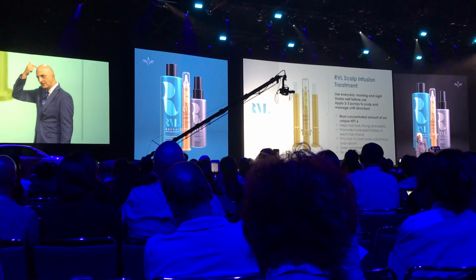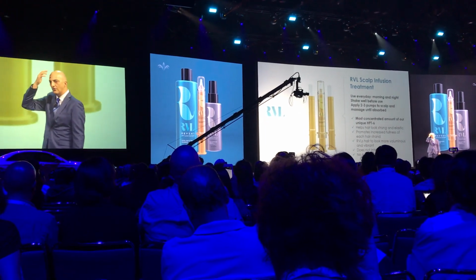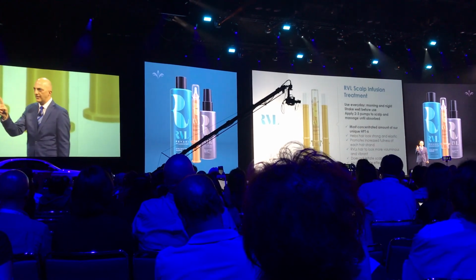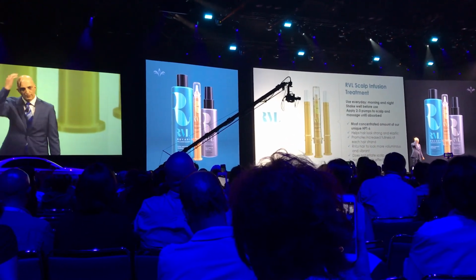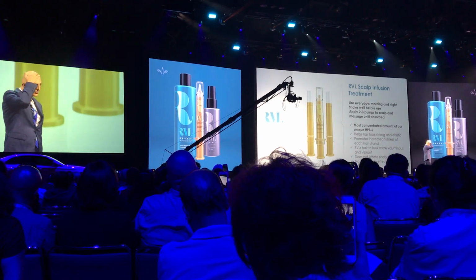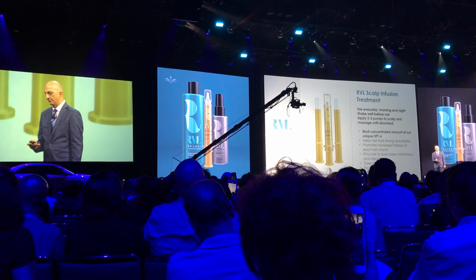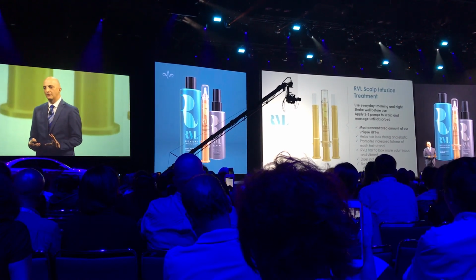You apply it onto the scalp after you shower, or if you don't shower, you can still apply it to your scalp morning and night, twice a day. And once you apply it to the scalp, like 3 pumps, you want to rub it in and massage it into the scalp. And you want it to get absorbed well.